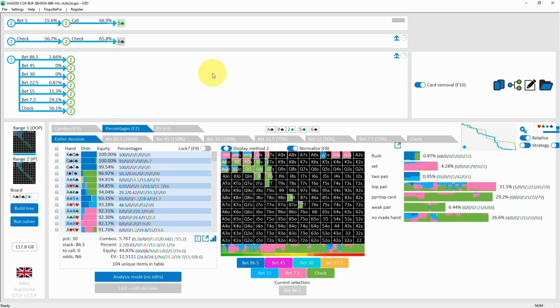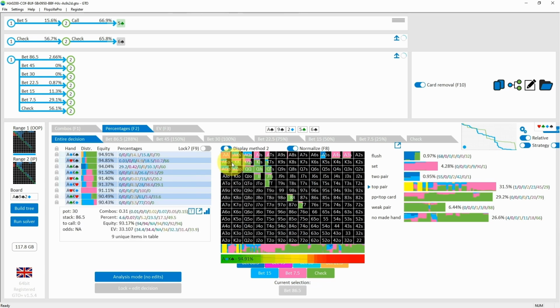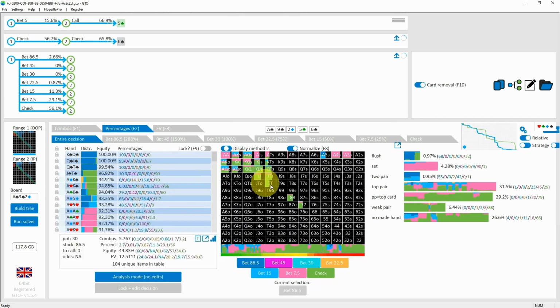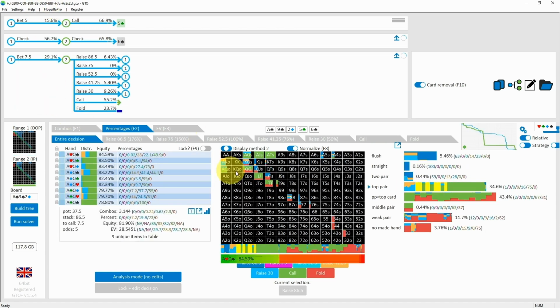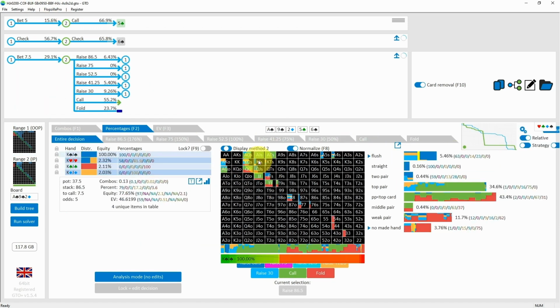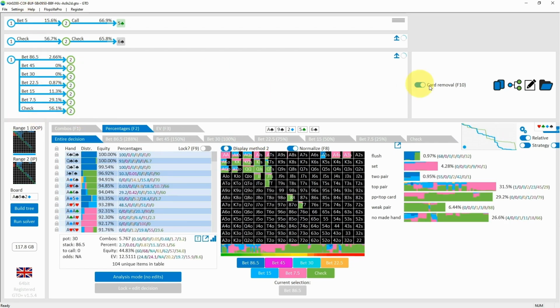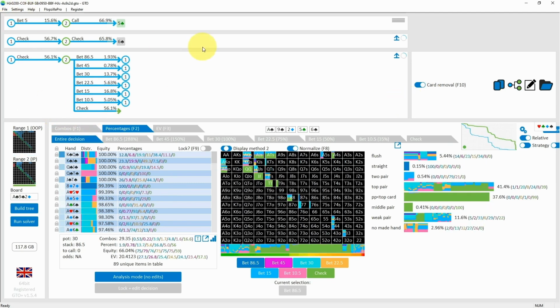Pocket 10s through pocket kings from the small blind often will check, with the exception of some of these pocket kings with a spade, which for the same reason can get value from pocket queens through 10s in the hijack's range, and also block some of these flushes with this king jack and king queen, as well as blocking ace king.